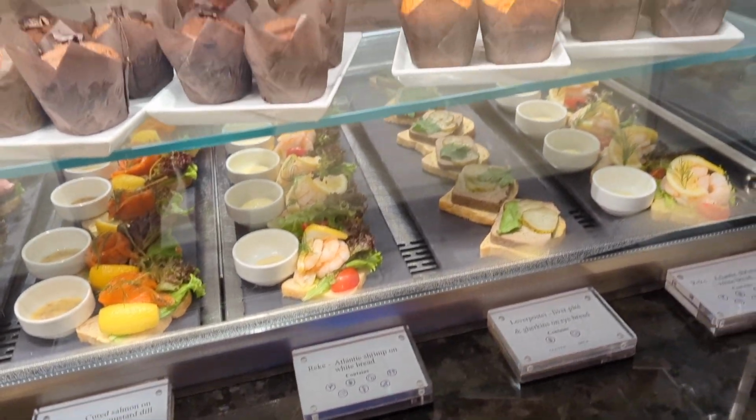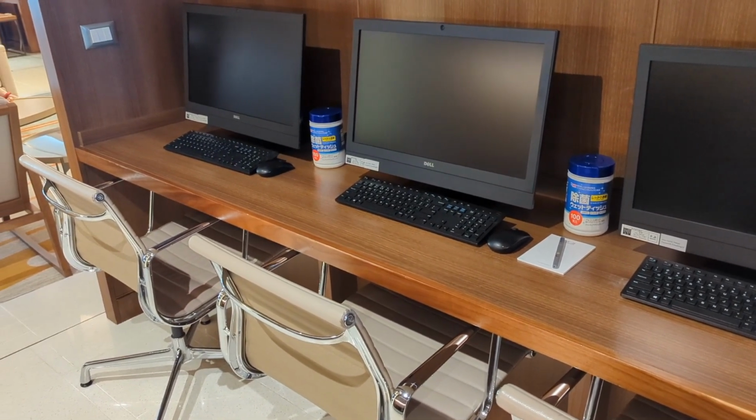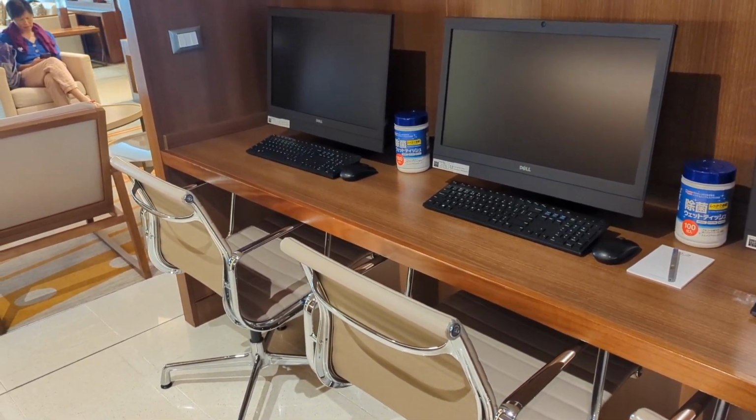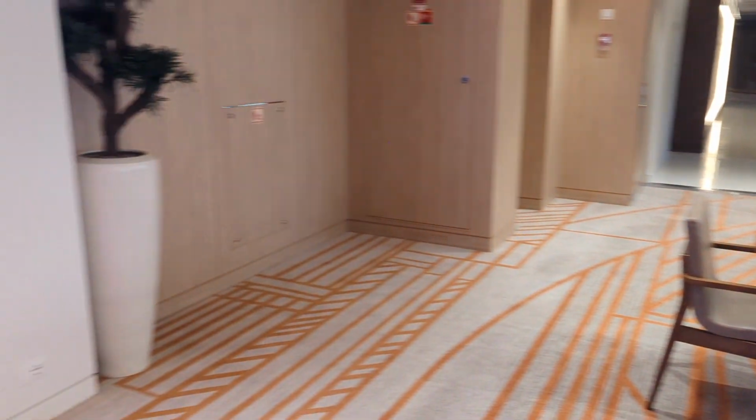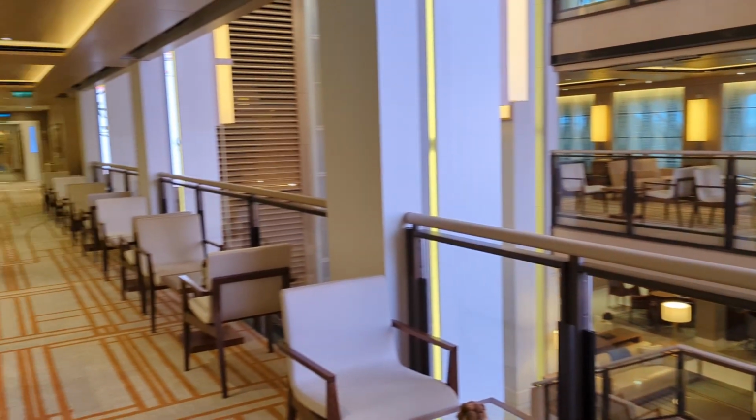There also is a computer area where you are connected to the internet. Wi-Fi is included in your cruise fare for you to use on your own devices too, by the way. One level up overlooks the living room and offers more intimate seating areas, plus a variety of games and puzzles.